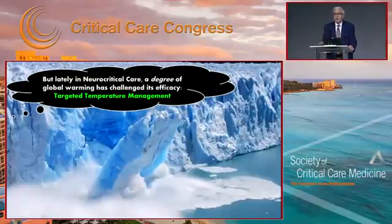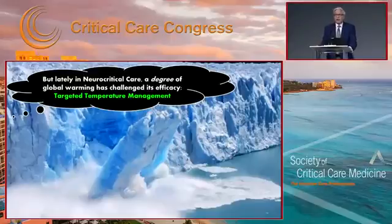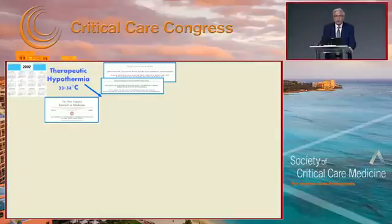You look back at the old Don Marion study in traumatic brain injury, and the control group was febrile very commonly, and obviously getting rid of that potential detrimental effect of temperature maybe has changed the playing field, and we'll talk a little bit about that.